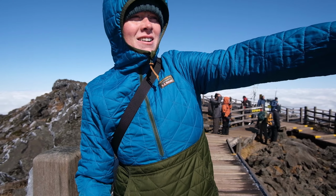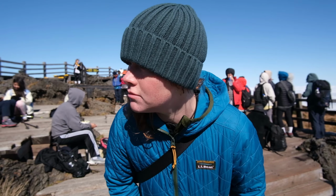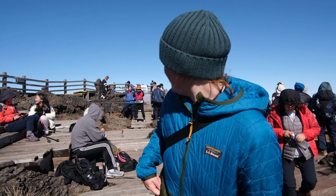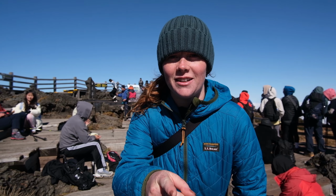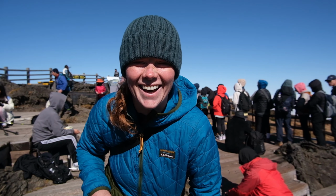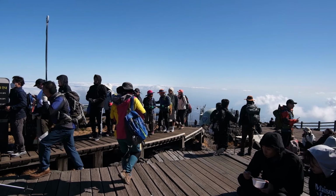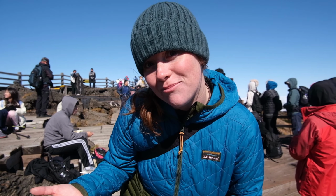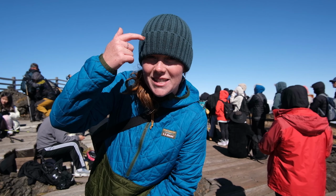Look at the igloo over there. Look at all of these people queuing to get a picture with a rock. That rock over there. It's a very important rock. I'm assuming it says you have now reached the top of Korea and you're at 1,950 meters. But actually, look at the queue, all these people waiting. I won't be able to read the rock, so I'm okay. We know where we're at. We'll remember.